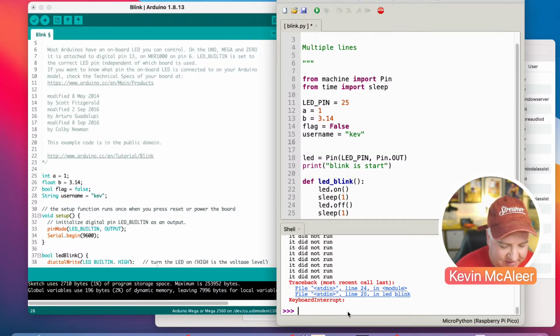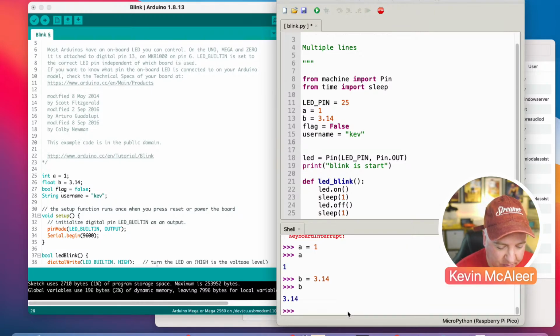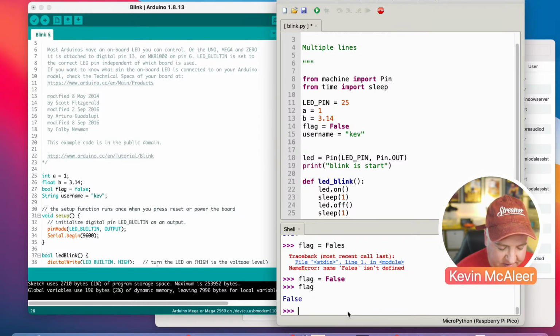So we can say a equals 1, and we can just say a, and it'll print out whatever value is in a. If we say b equals 3.14, and then we print b, it knows that that's a floating point, 3.14. If we say flag equals false, and we type flag, it knows that flag is false.